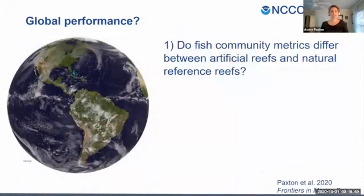To do this, we conducted a meta-analysis where we first asked the question, do fish community metrics differ between artificial reefs and natural reference reefs? The natural reference reefs that we looked at were either coral reefs or rocky reefs, depending on the geographic location.